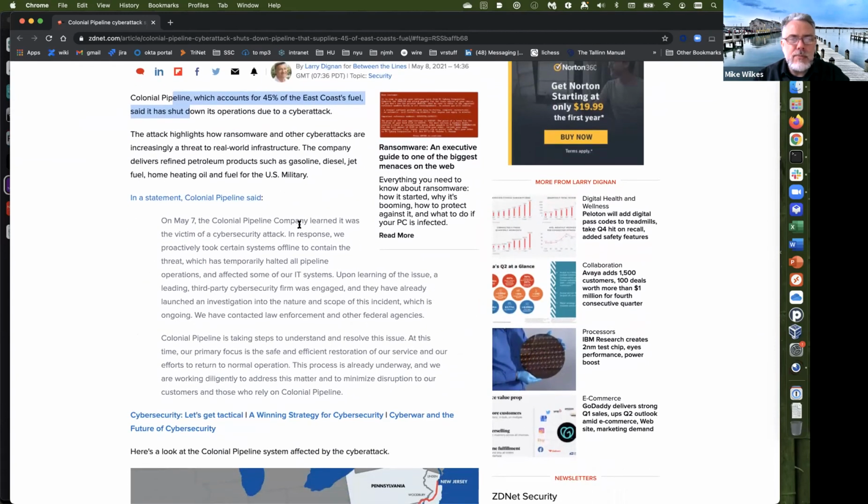On May 7th, the pipeline company learned it was a victim of a cybersecurity attack. "In response, we proactively took certain systems offline to contain the threat, which has temporarily halted all pipeline operations and affected some of our IT systems." So they don't say what systems, right? We're talking about disclosure, non-public, non-material public information. This is what you want to share in this press release. Some info, but not too much.